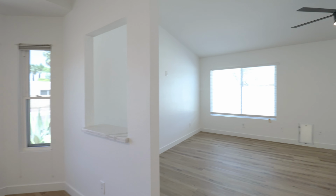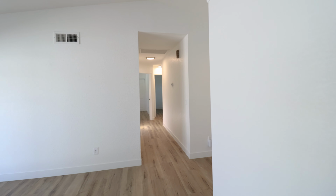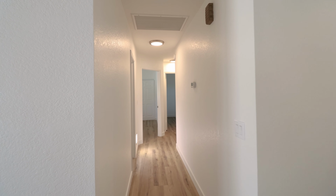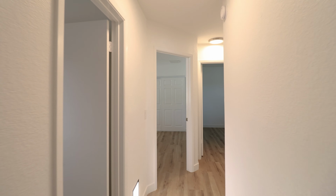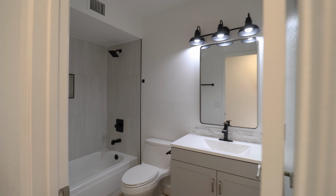This home has recently undergone lots of renovation work, and you can be the first person to live in this updated gem. Wood-style flooring has been added throughout the home, while the rear yard has a covered patio, allowing you to enjoy the beautiful Arizona weather.